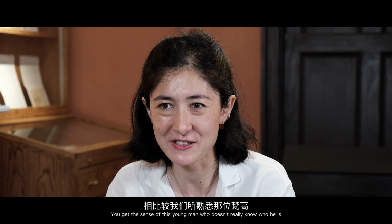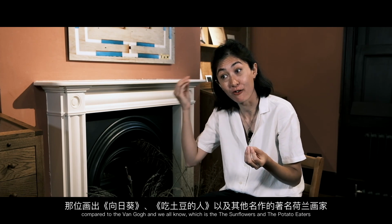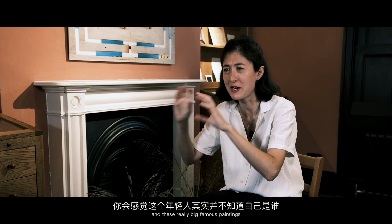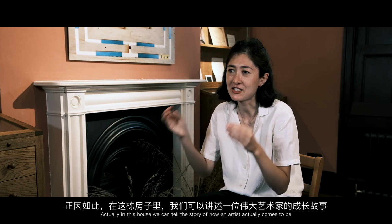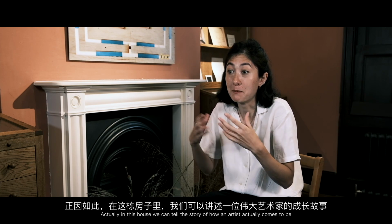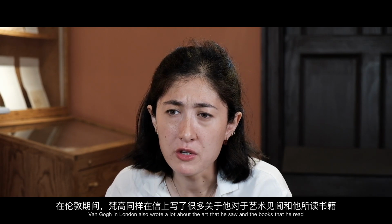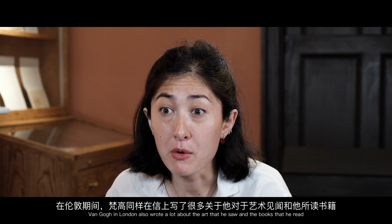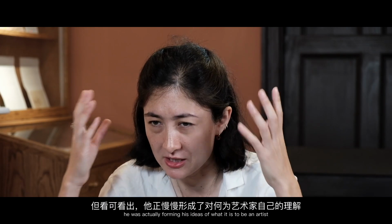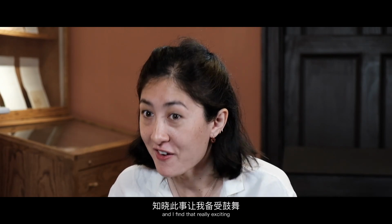So you get this sense of a young man who doesn't really know who he is yet, compared to the Van Gogh that we all know, which is the sunflowers and potato eaters and these really big famous paintings. Actually, in this house, we can tell the story of how an artist actually comes to be. So Van Gogh in London also wrote a lot about the art that he saw and the books that he read. So even though he wasn't really drawing, he was actually forming his ideas of what it is to be an artist. And I find that really exciting.